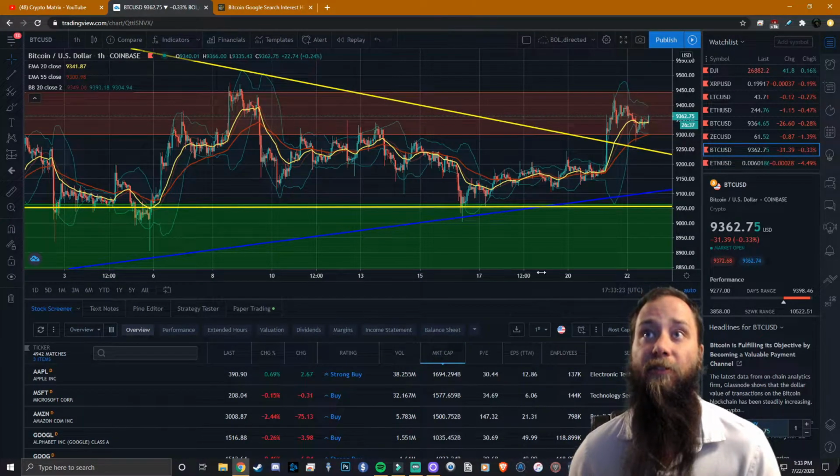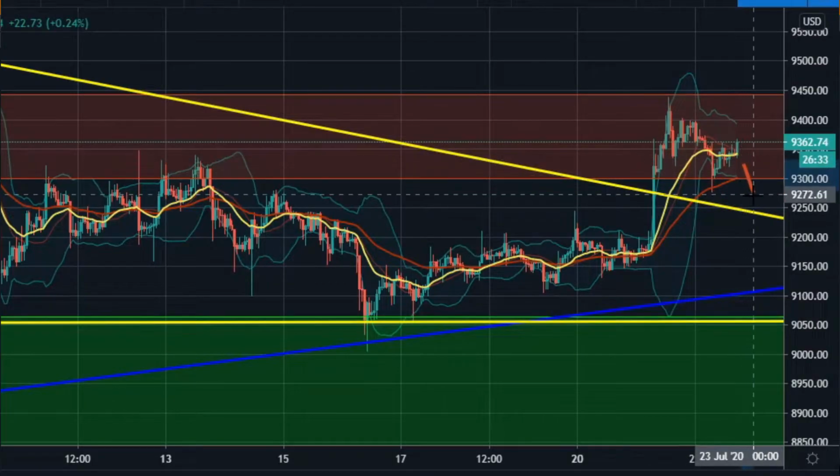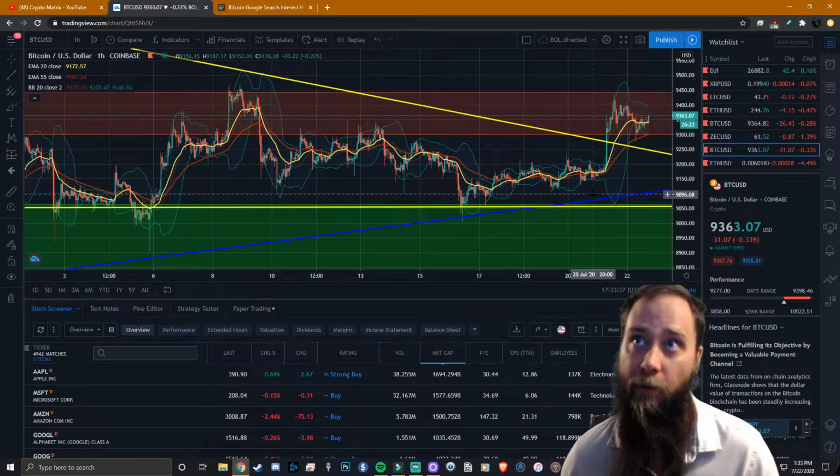And I think that would be a very good sign. What we don't want to see is something like this. Punching back towards support levels or even further down it could go. And then that would be a very bearish sign again, and just showing that we're not ready for a breakout yet.